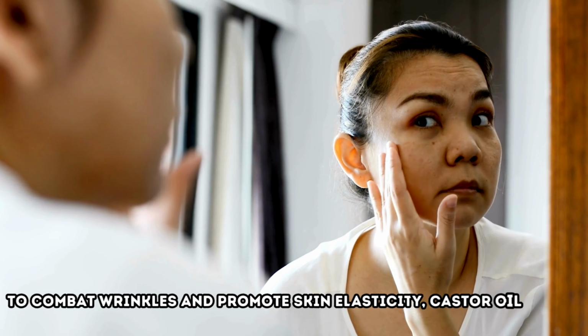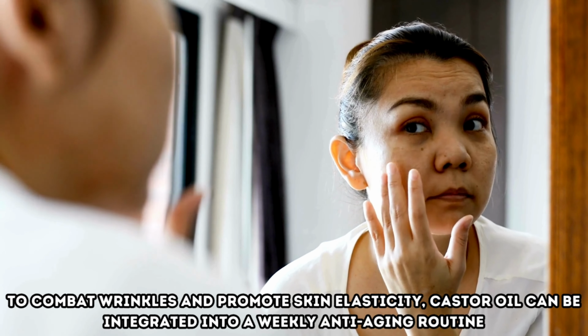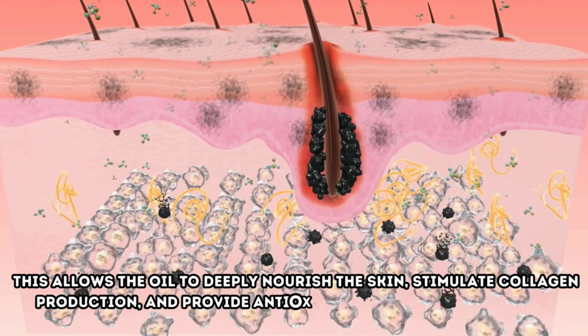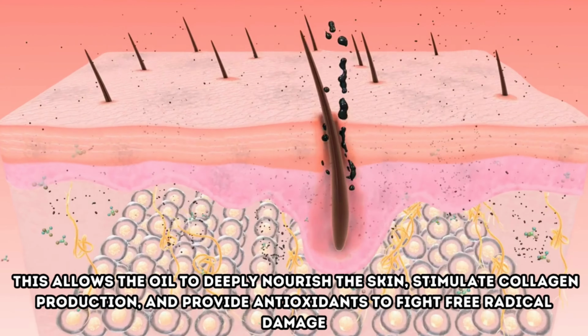Weekly routine for anti-aging. To combat wrinkles and promote skin elasticity, castor oil can be integrated into a weekly anti-aging routine. This allows the oil to deeply nourish the skin, stimulate collagen production, and provide antioxidants to fight free radical damage.